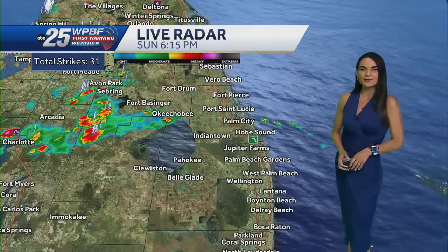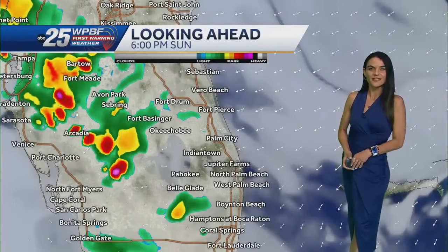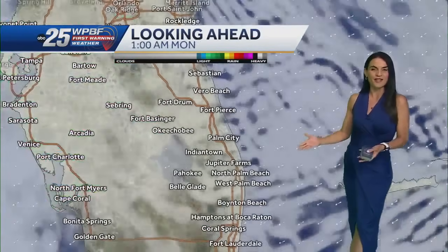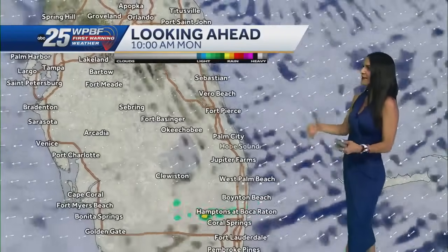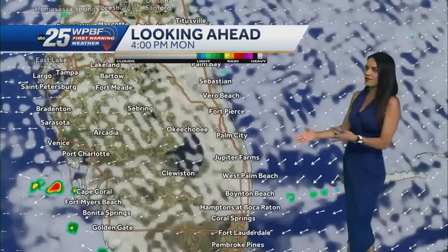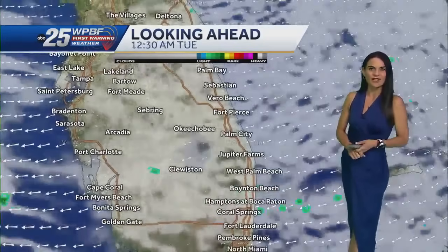So here's a look at the radar. A couple spotty showers right along Okeechobee. Everywhere else, though, looking good, nice and dry. Can't rule out maybe a stray shower near the coastal areas this evening, but most of us will not be seeing that rain. As we head into your Monday morning, a couple onshore showers to start off the day. By the afternoon, we could see maybe a stray shower too, but Monday also looking to be a very dry day, kind of similar to what we have going on right now.